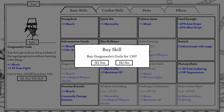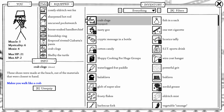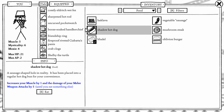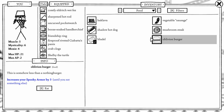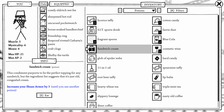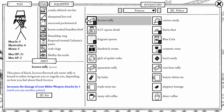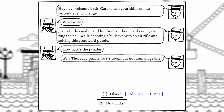Oh, very well, we'll grab this one. Extra XP from fights. Let's see, what are we currently boosting with our food? Balaclava, increase your meat drops. Increases your muscle. No, not what we want. Increases XP. XP, muscle, spooky armor. No. Increase your moxie. Think we can do this one now. Okay, all stats for 10 meat.